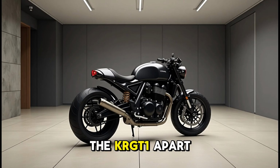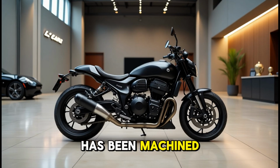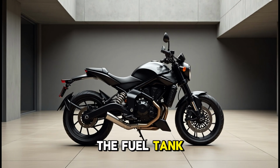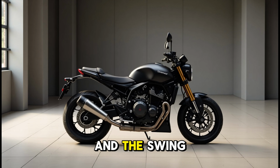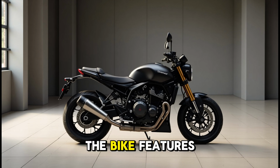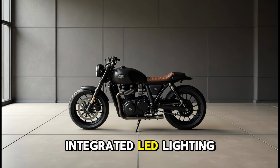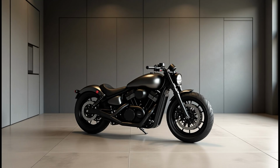What truly sets the KRGT-1 apart is its obsessive attention to detail. Every visible surface has been machined, polished, or coated to perfection. The fuel tank is a sculptural piece made from multiple pieces of billet aluminum, and the swing arm is equally intricate, pure mechanical art. The bike features integrated LED lighting, a clean digital display, and custom billet controls.